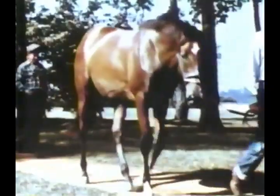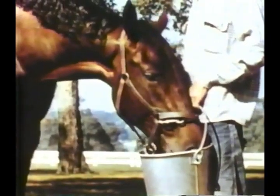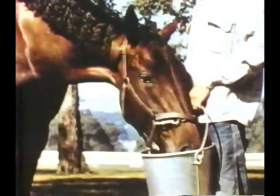Meantime, after the workout, the others, like the pampered star athletes they are, ceremoniously parade with their handlers. Moving at a measured gait, this process known as cooling them out, allows their overheated bodies to regain normal temperature by easy degrees. Now, a sip of water, but just a sip. Among thoroughbreds, gulping is considered very bad form.